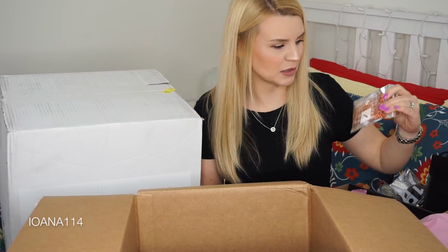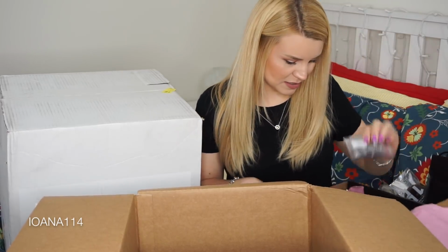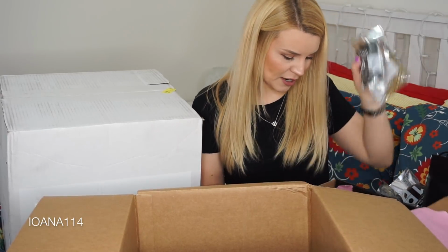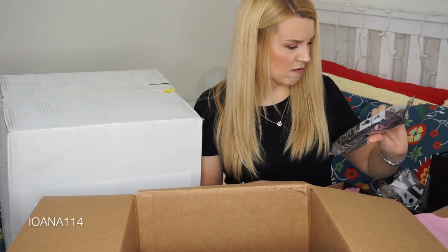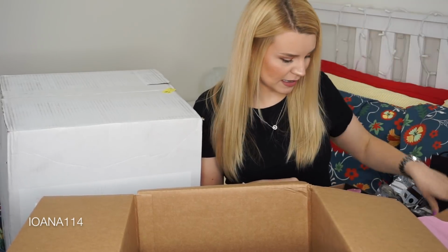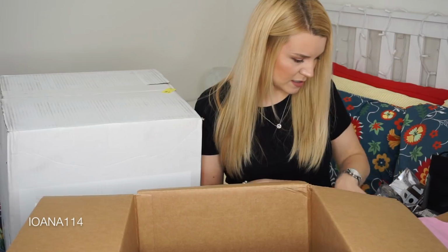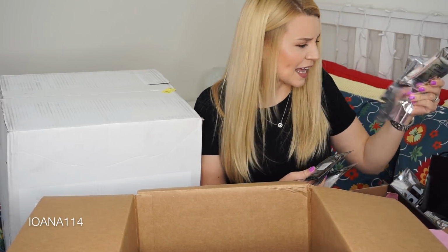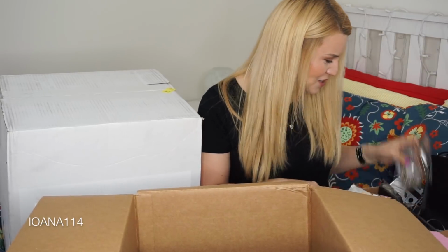I'm starting to get nervous just thinking what the challenge is going to be. More hair clips. I love these. When I do hair buns, these work amazing for that. Bobby pins. More hair clips. What is this? A butterfly clamp. Bobby pins. A bun shaper. So many things that have to do with buns. Wow, so many hair products. This is so exciting. Oh my goodness, thank you so much, Kitsch.